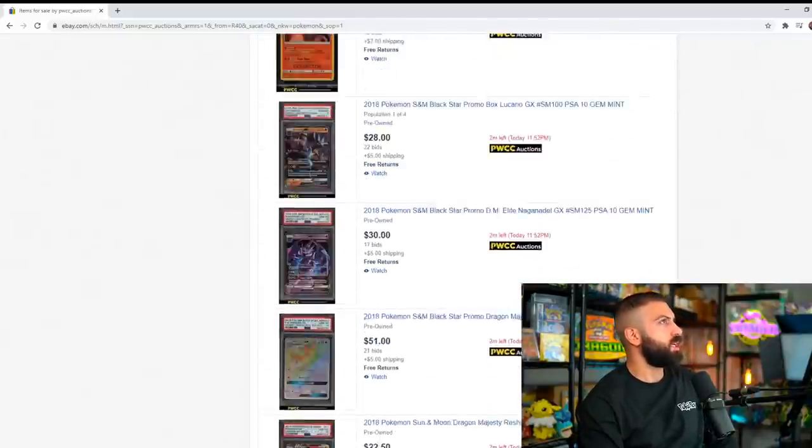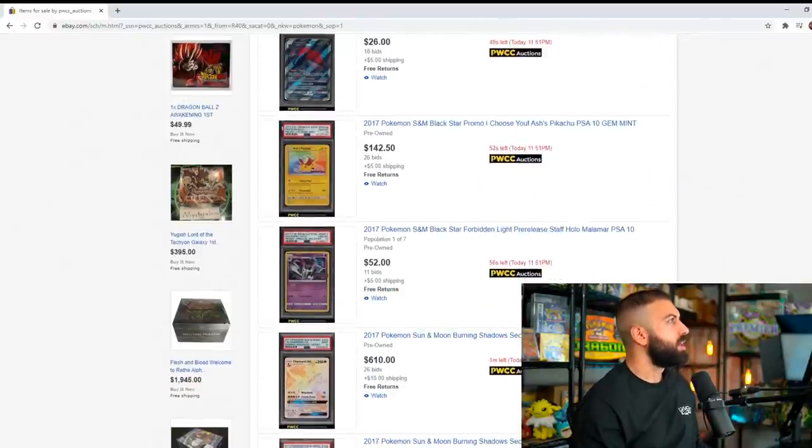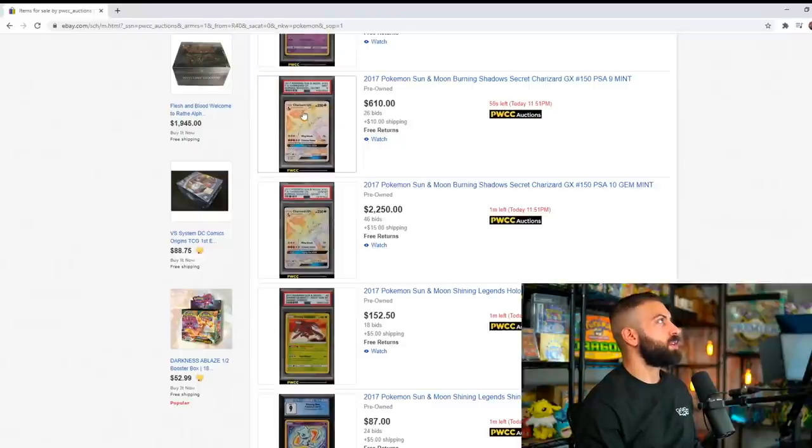Okay, so now we're moving through it. We might have missed the Hidden Fates Charizards. Oh, no, we didn't. Okay, we're still good. So we moved through some stuff. There's some Burning Shadows Charizards. Let's pull these ones up.